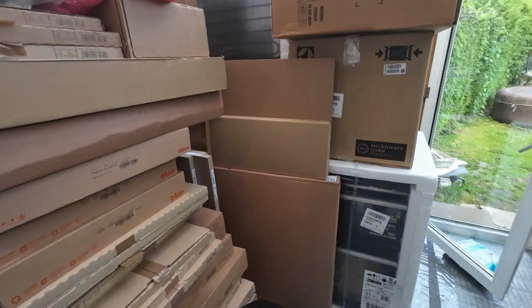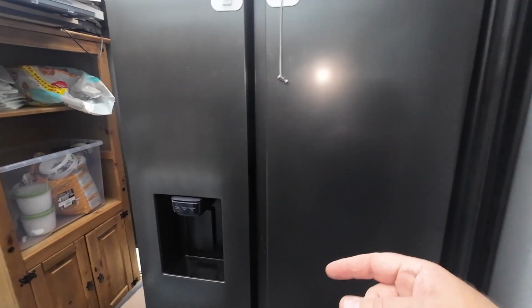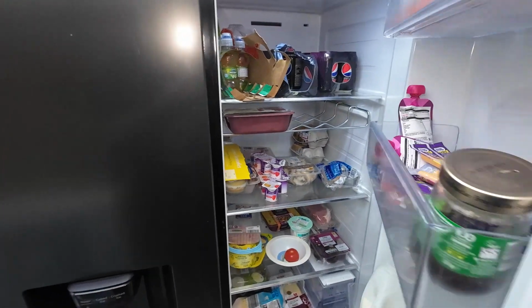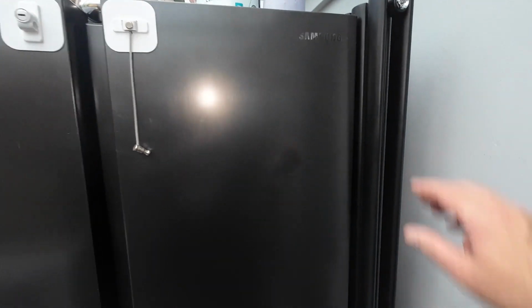With the kitchen, the American fridge freezer, that's going. That's a shame because it's not very old. It's only about a year old, and we love our fridge freezer. It's got an ice machine on it too, so we're going to miss that. But it's a nice Samsung one. There's our radiator. We've got to go back in the kitchen later on. A nice vertical one, so that's nice.